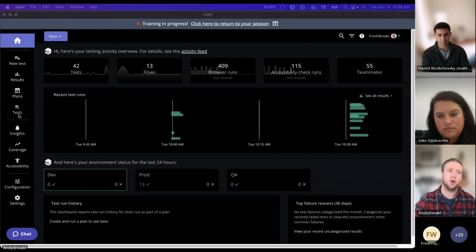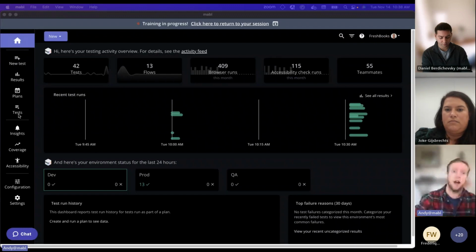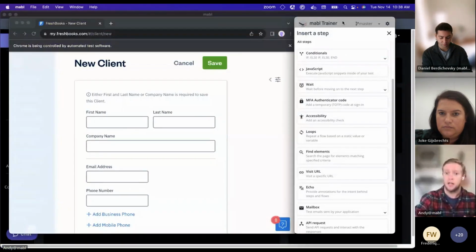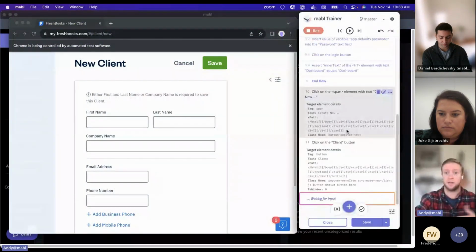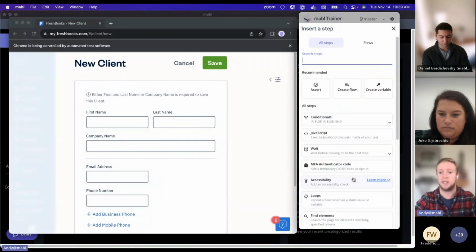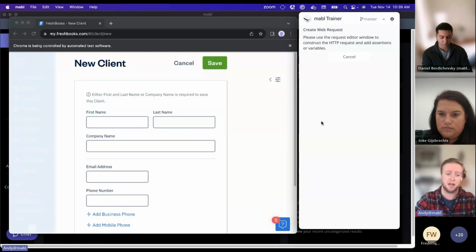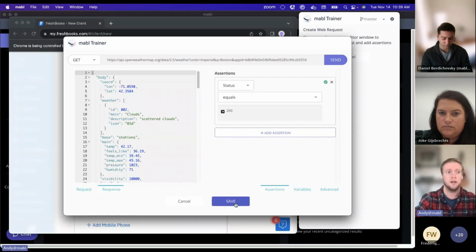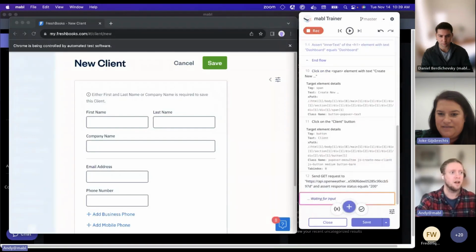So while I showed a standalone API test, we could just as easily make API calls as part of a UI test as well. It's a very similar interface. If as part of my UI test I create some data like a client, and I want to validate whether that client now exists on the back end, I could include a step that makes an API call to that back end. So the short answer is yes, and it's a very strong use case for Mabl to be able to validate UI and API all from a single test. Does that help address your question, Frederick? Yeah, perfect. Thank you. Awesome.